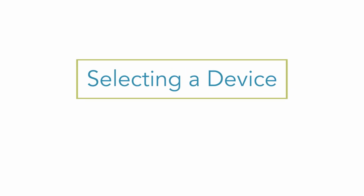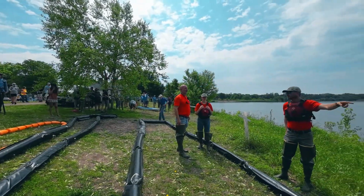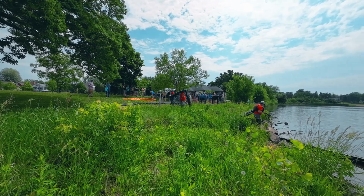So we're going to try a different tool here, using litter booms in a certain arrangement, using a triple boom to try to knock the energy down, catch the litter coming out of a stormwater drain.